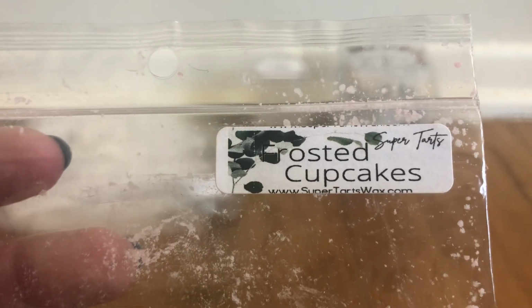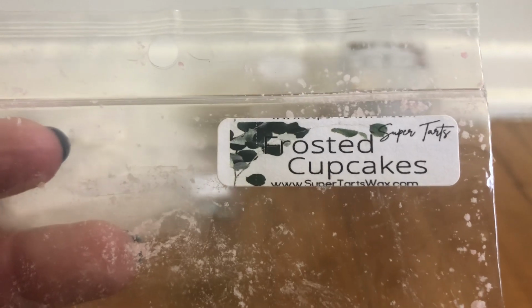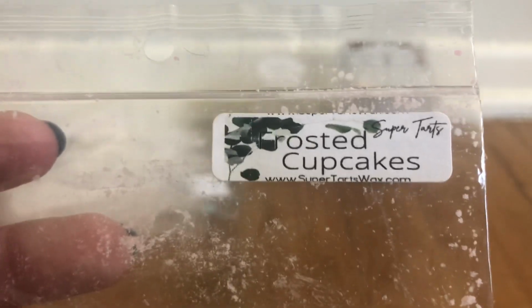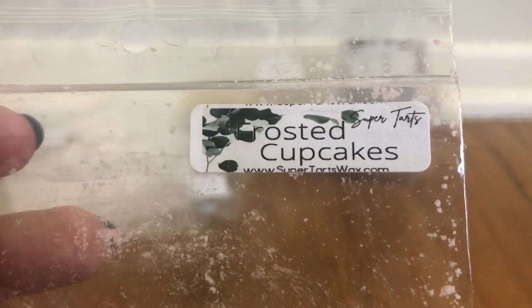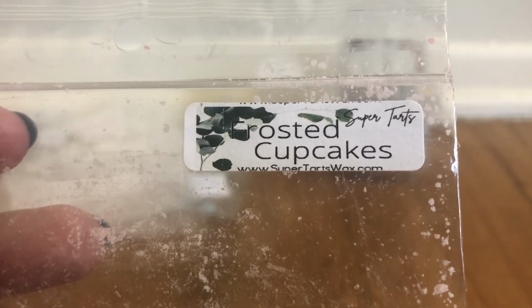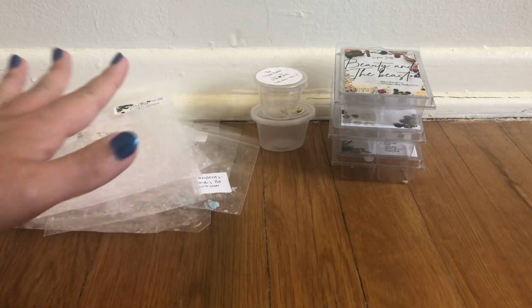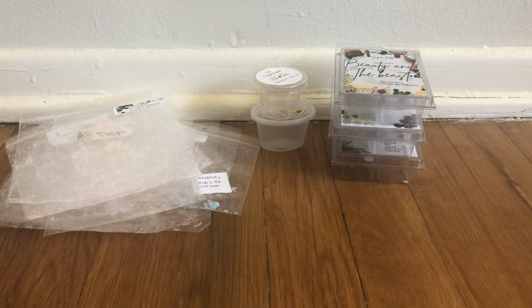And I was like, let me give it a chance, because again, like I've said in every single video, Super Tarts transforms on warm. So I threw it in my warmer, and it still continued to smell like fruit. I don't understand this scent. I didn't like it at all. I would not get that one again.